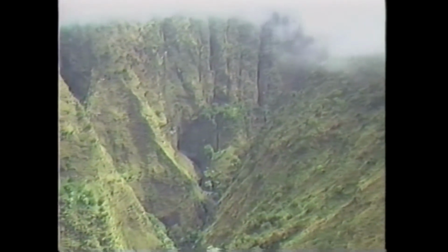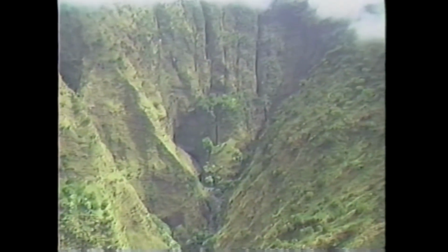We've got one more stop to make before we head up to Haleakala Crater. This is Maui's miniature Grand Canyon. It's known as the Mana Wainui Valley. Mana Wainui means powerful waters, and it's named for the waterfalls that you'll be seeing here in the back end of this valley. This is a 3,000-foot drop from top to bottom.